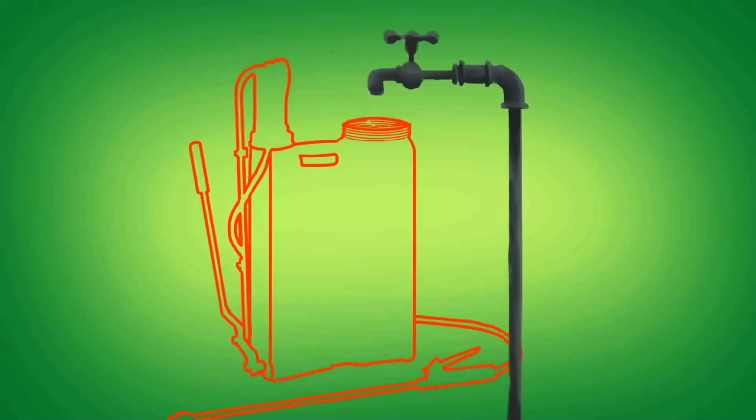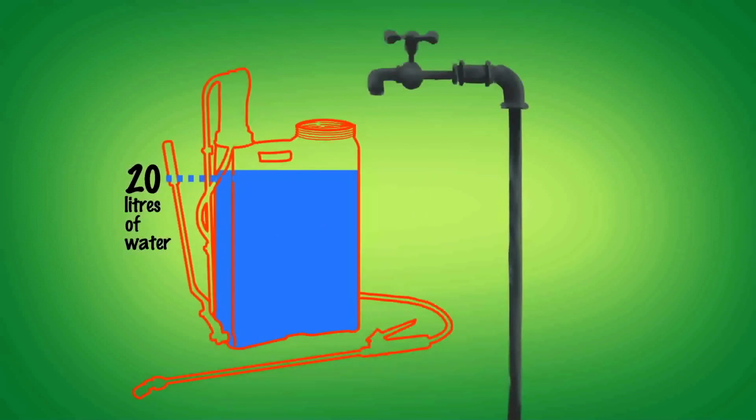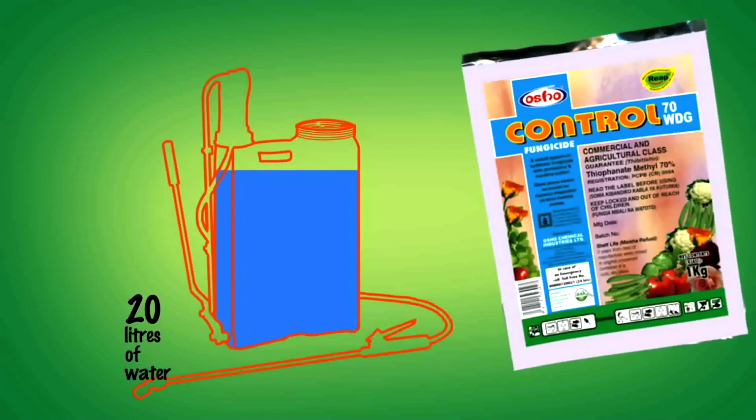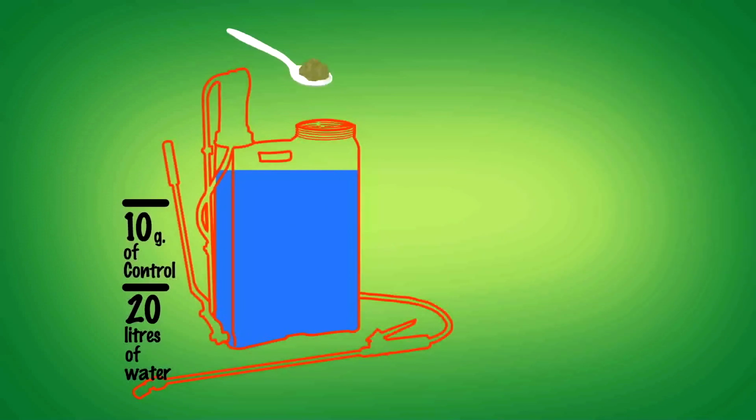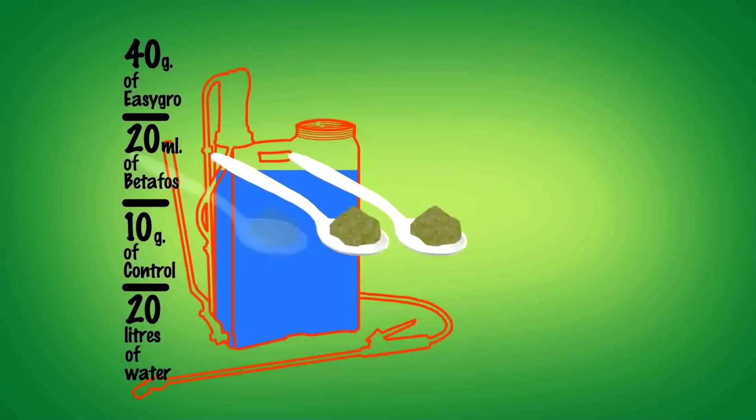Wow. So, for healthy mangoes, spray the mango leaves every 14 days. You can mix the 3 products in the same knapsack: 10 grams of Control with 20 milliliters of Beta Force and 40 grams of Easy Grow.